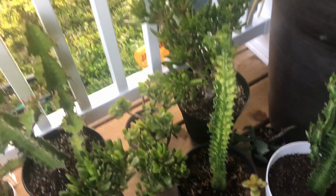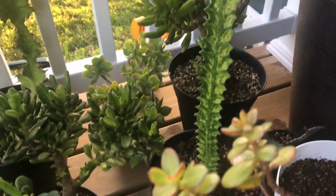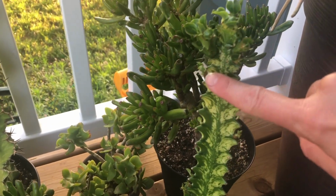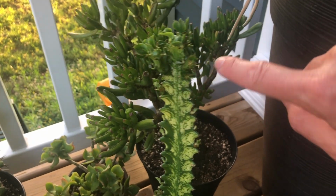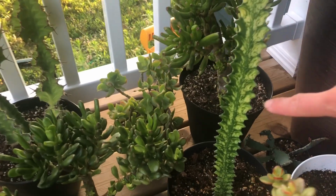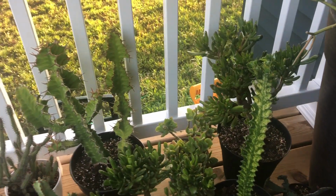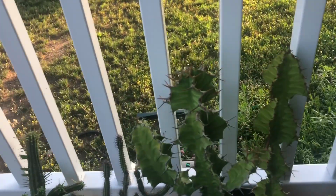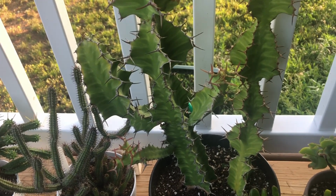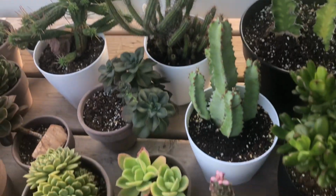And an exciting thing here, this is a new addition that I got this spring, and look guys, it's growing new branches. There's 1, 2, 3 on the other side, 4, 5 branches growing. And one here too. So very exciting. This one has been growing some length, not new branches, but just going longer.